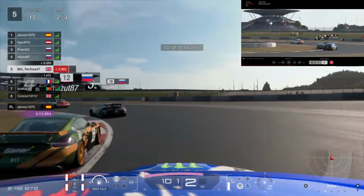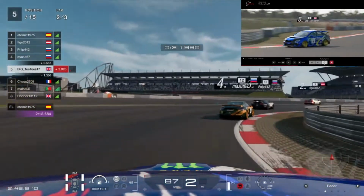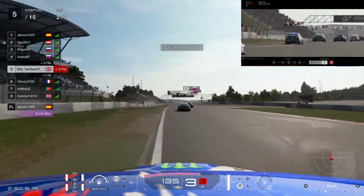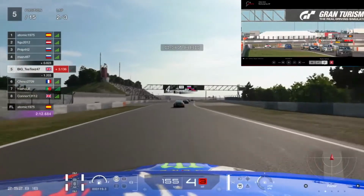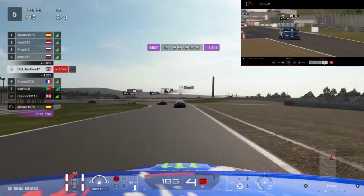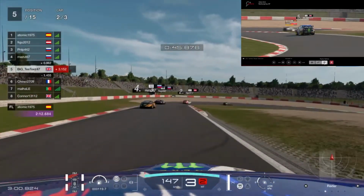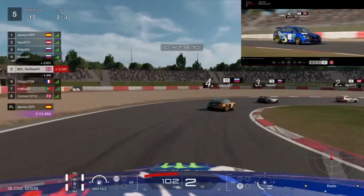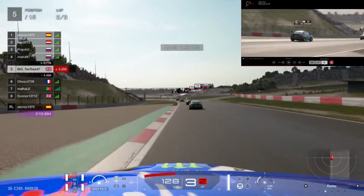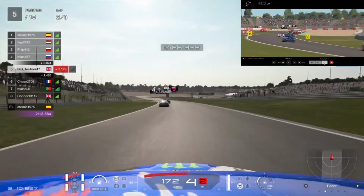I think it's a Porsche. I'm not so sure. Or is it? It must be a Porsche, the guy ahead. So the Bugatti gained the position. So he's in 3rd, and I'm still in 5th. But I hope things will get better as the race goes on. As you can see, the gap ahead isn't as much as it used to be during the first lap.